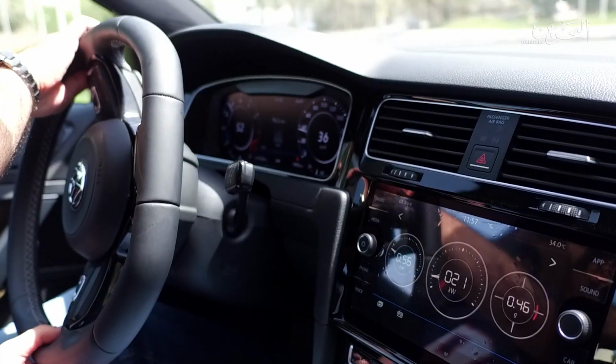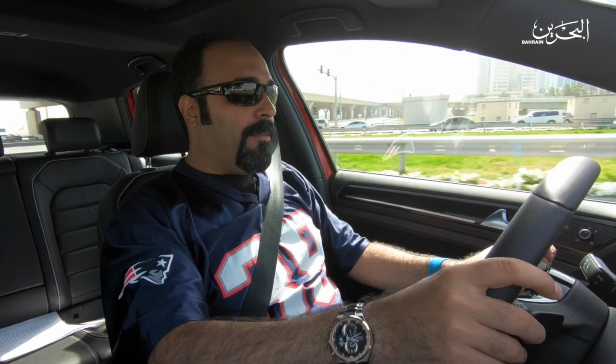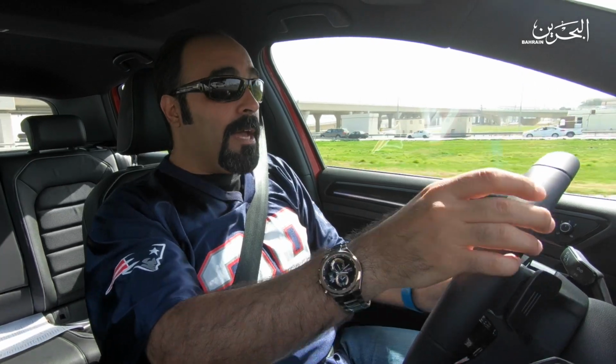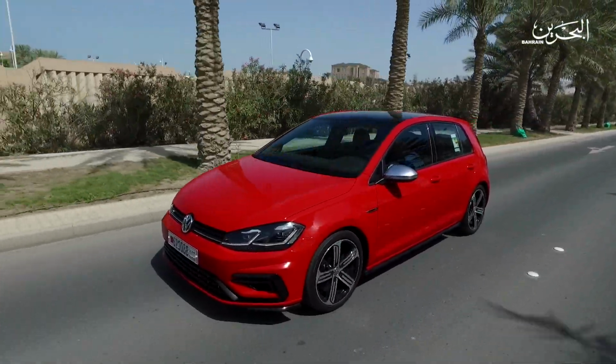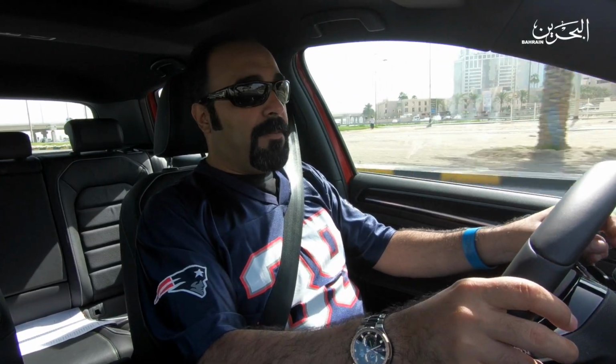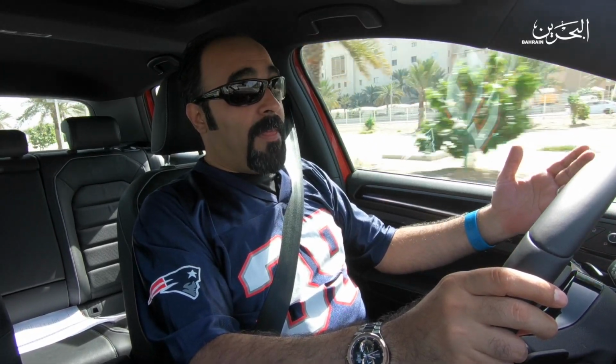The handling of the car is absolutely great. The steering responds in a very sharp way, and you can adjust it by going to the different modes of drive. You can use the option of having it in race mode, which stiffens up the steering. You can feel every turn, or you can go for normal where the steering is loose and nice. Other than that, this car looks normal, hence the term sleeper. But for people who don't know the Golf R, they'd be surprised with the amount of power this car can produce.